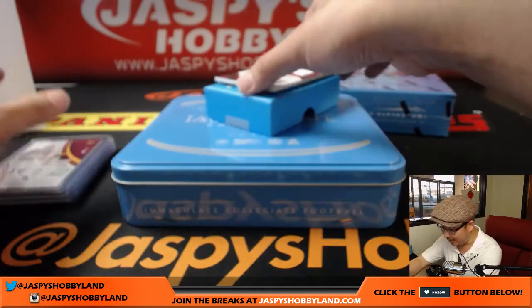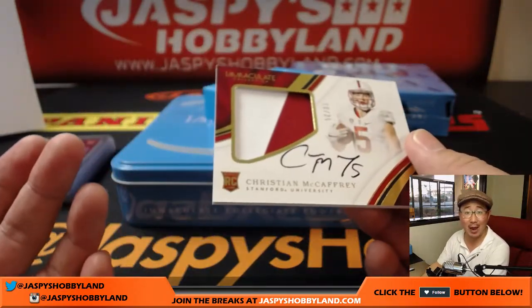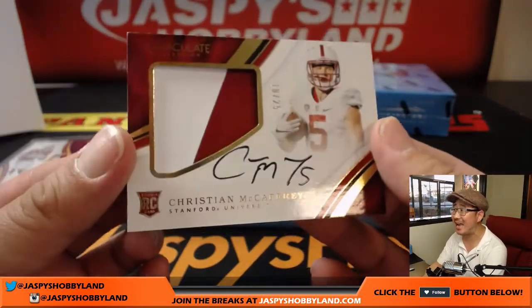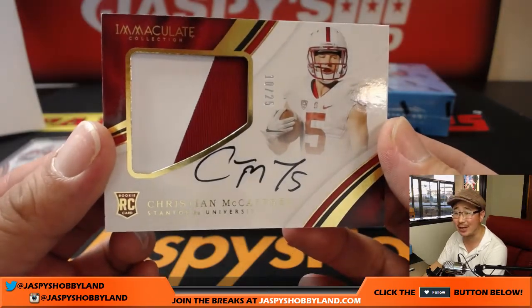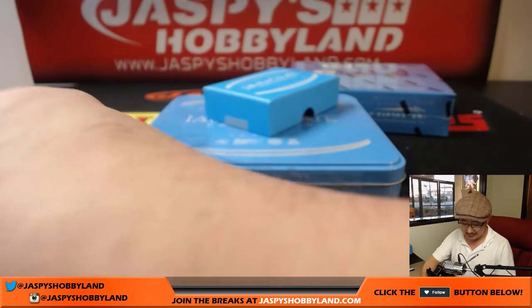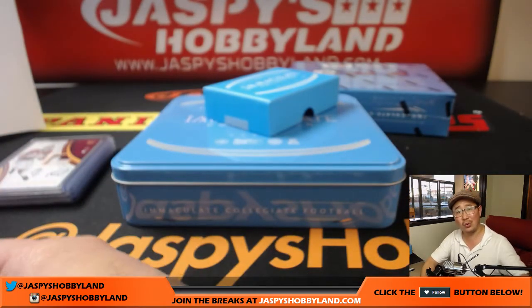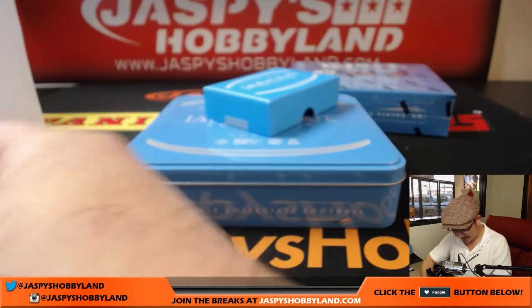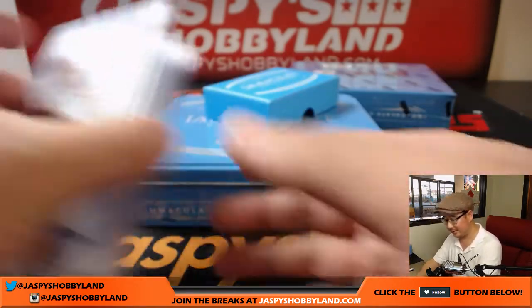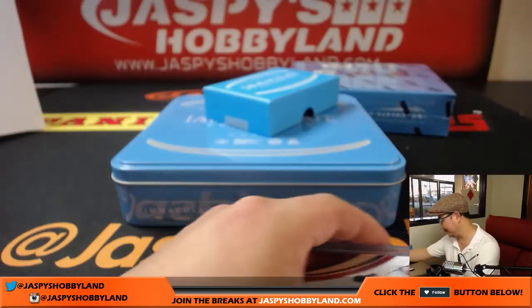You got to be kidding me. 10 out of 25. See, this is what can happen in a random number break, folks. 10 out of 25, Christian McCaffrey. Two-color patch and autograph. C-Mac. That's crazy.